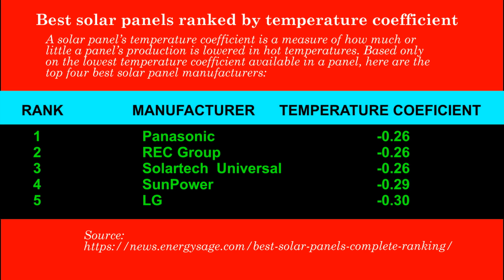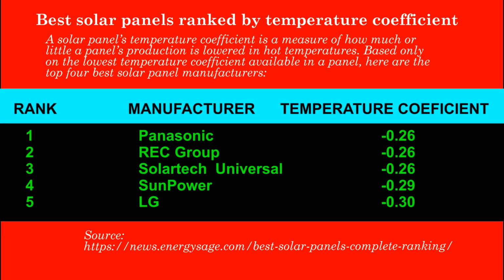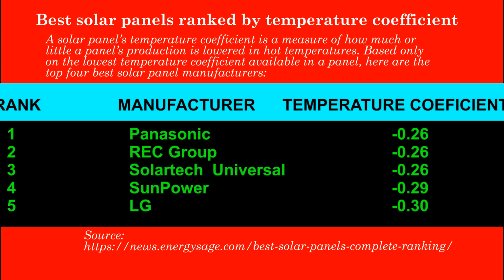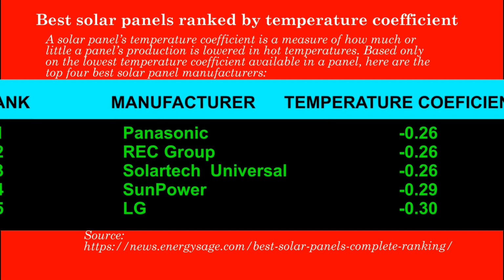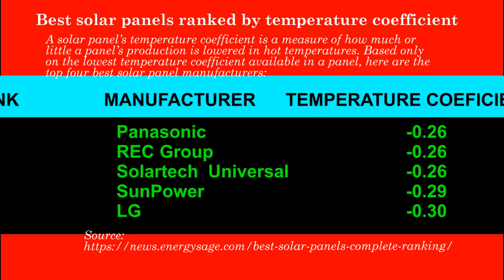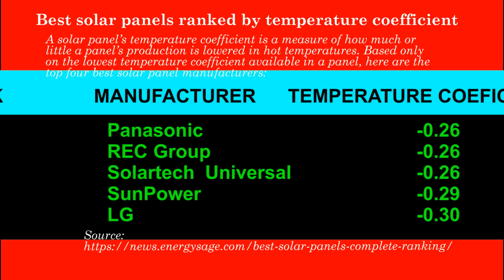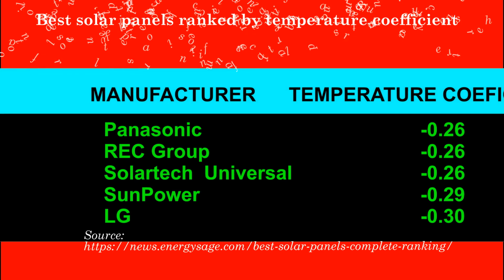Best solar panels ranked by temperature coefficient. A solar panel's temperature coefficient is a measure of how much or little a panel's production is lowered in hot temperatures. Based only on the lowest temperature coefficient available in a panel, here are the top 5 best solar panel manufacturers. Rank 1, Panasonic, -0.26. Rank 2, Rec Group, -0.26. Rank 3, SolarTech Universal, -0.26. Rank 4, SunPower, -0.29. Rank 5, LG, -0.30.